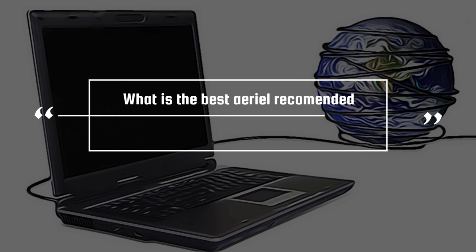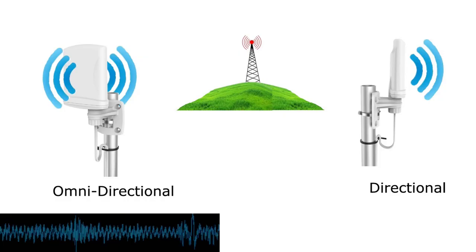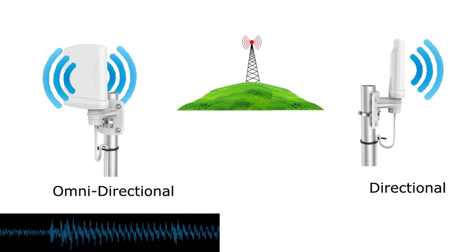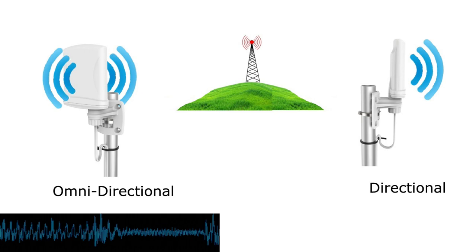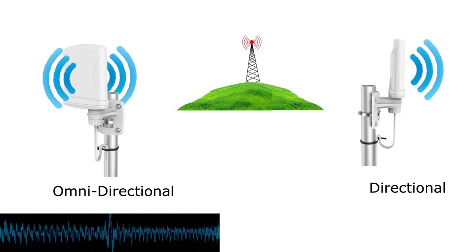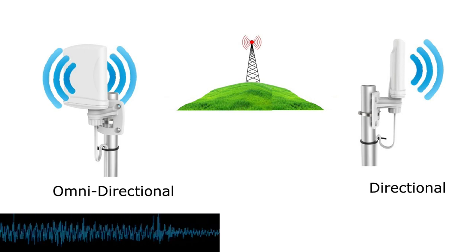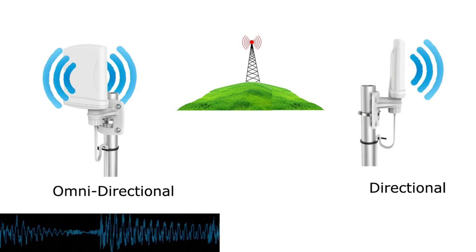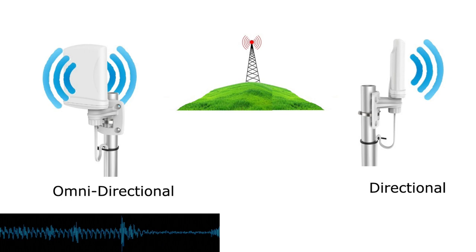What is the best aerial type recommended for mobile reception? Well, there definitely isn't one. Right, so what you need, and this comes back to your problem with the 24/7 business, it's horses for courses. So if you are in a marina and you're there a lot of the time and the signal is weak, then you would want a directional aerial. But again, you wouldn't want the most directional aerial, because that's more like a TV aerial, and it's not practical on a boat, and it's too directional.